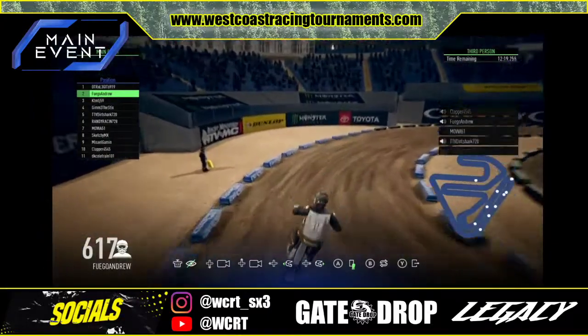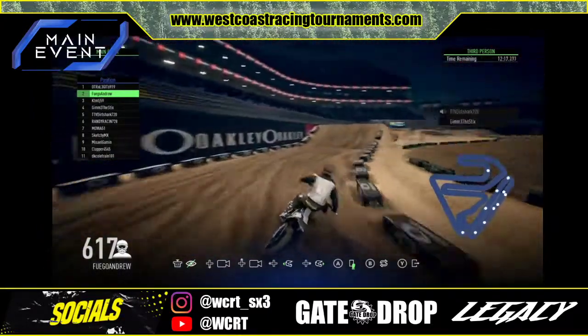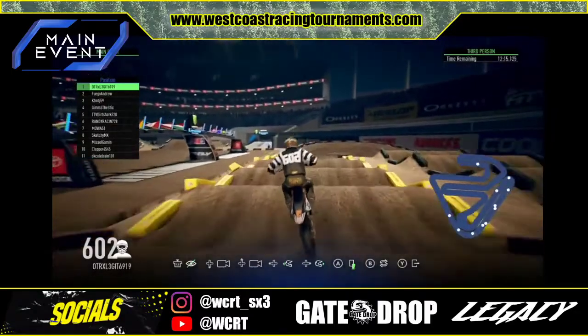But Fuego on the move, he is now in 2nd place. Got a good gap over the rest of the field right now, but Fuego Andrew on a charge to try to catch up to your leader.